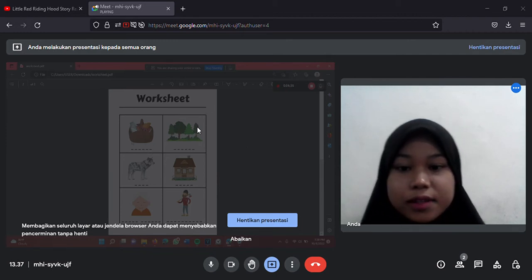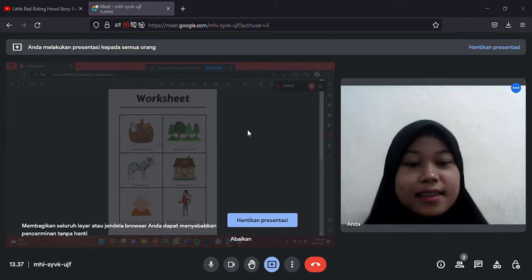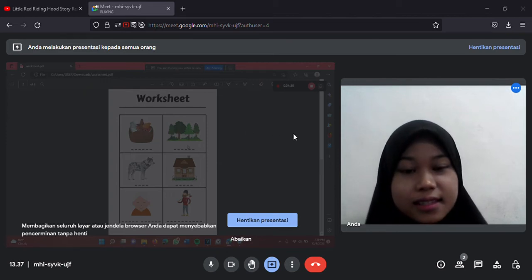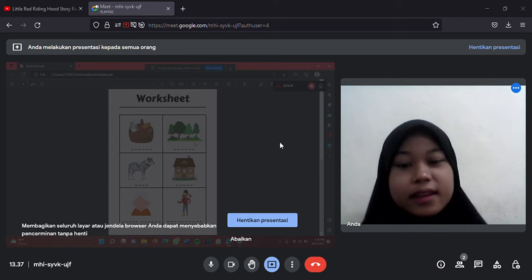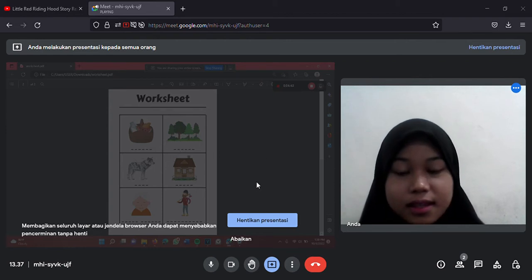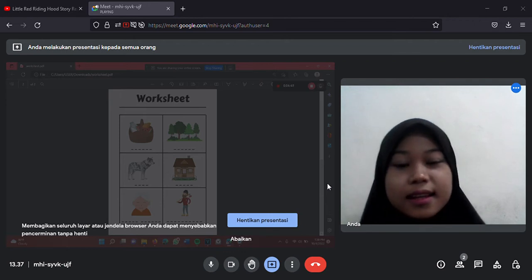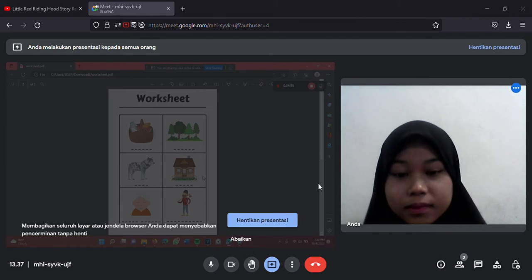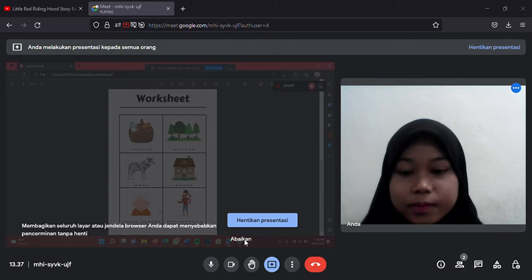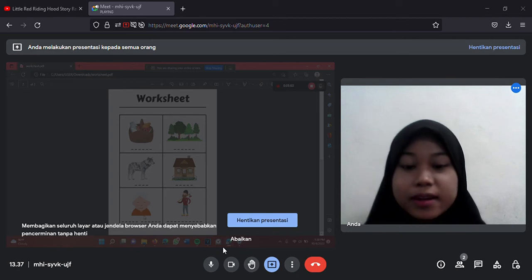Exercise. First, what is it? Is it a basket? Yes. The next, is it a forest? The next is a wolf. Excellent. Next, this is a house, yes. The next, this is grandmother or granny.